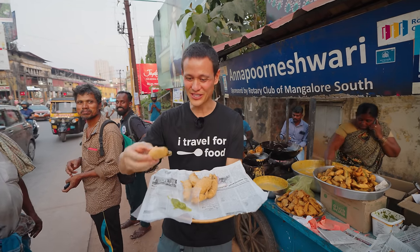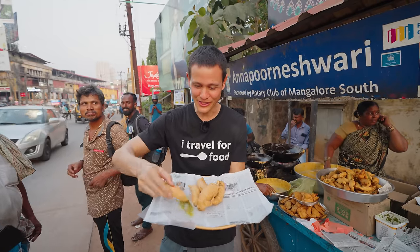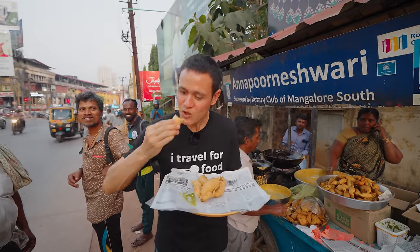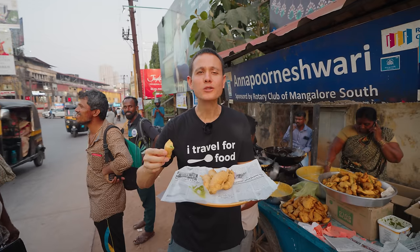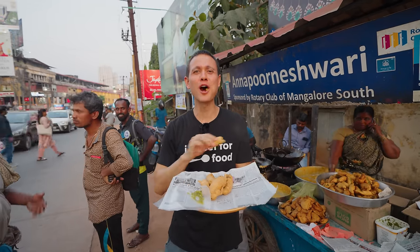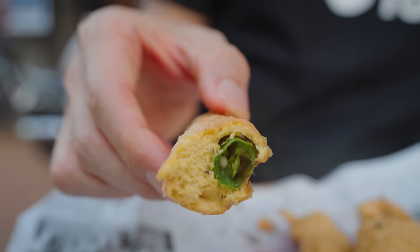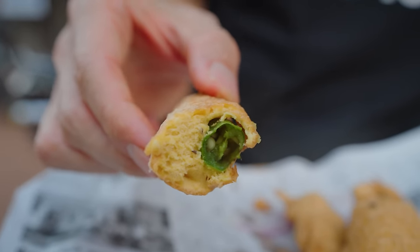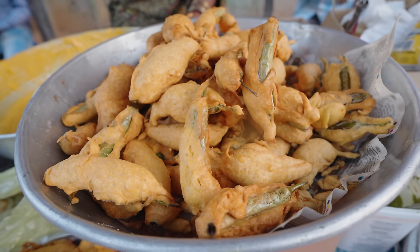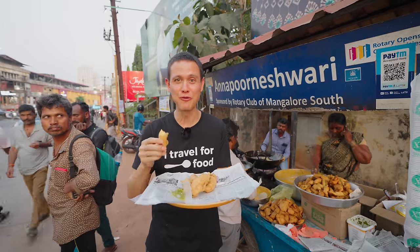Oh, this is what everybody's enjoying here. I'm gonna dip it into that green chutney. Mmm. Fried hot and fresh, really bready with that batter and crispy, and then the flavor of the spicy green chilies in the center. Not too spicy, but they have a really beautiful green flavor.